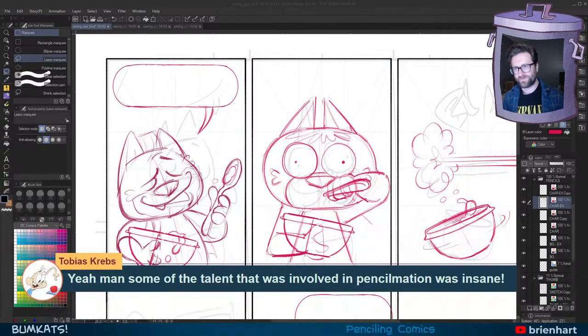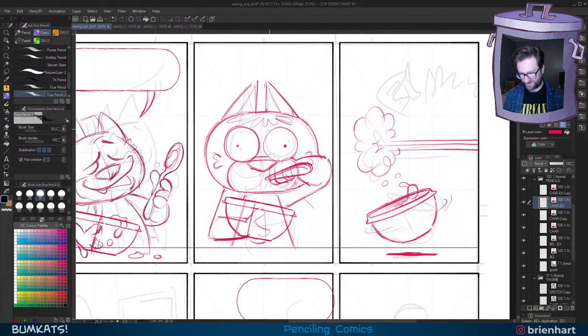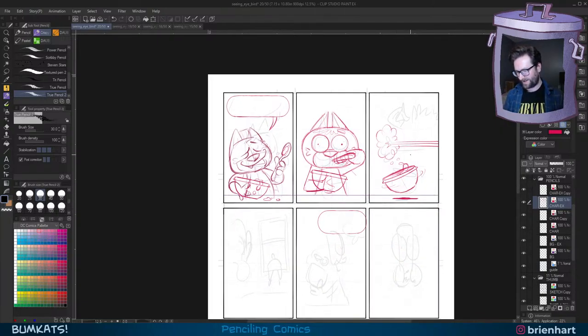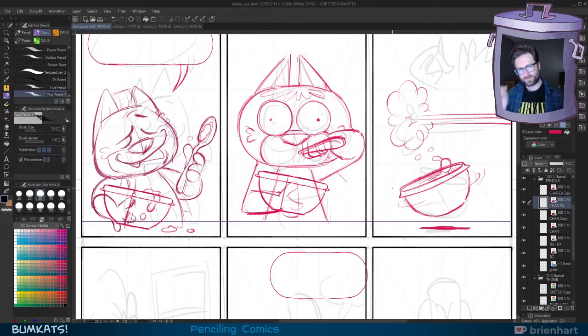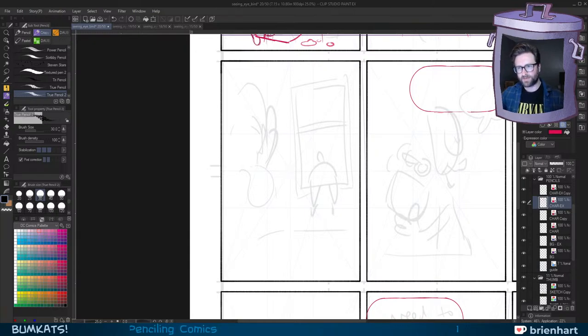Yeah, man, some of the talent that was involved in Pencilmation was insane. I know. There was so much stuff that we did there that was really good classic cartoon 2D animation that I don't think got the attention it deserved. People went off to do great things, like Freddie Elsom, he's working at a studio doing great work. I think he was pretty high up on something. I don't remember what it was, but yeah. So many talented people did a great job on a lot of stuff.